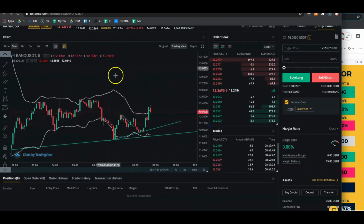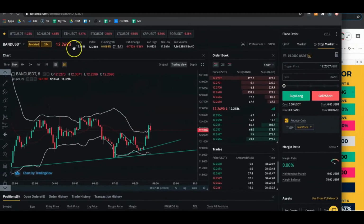But no, don't try and do multiple trades on the same coin. Going to pause this for now and just get a drink of coffee. And I'll be back on with another trade.